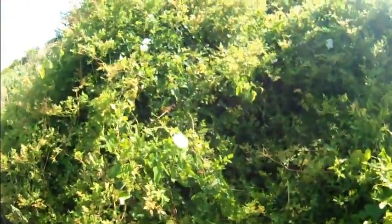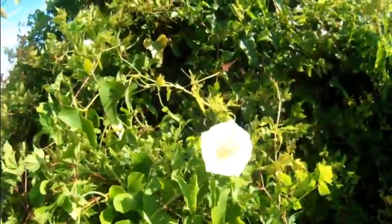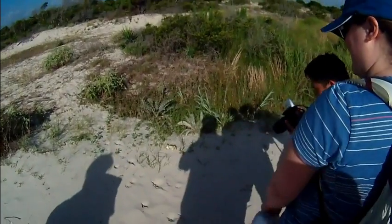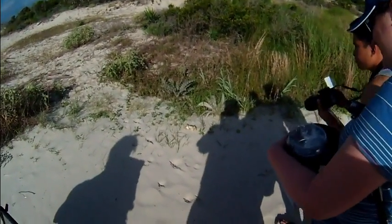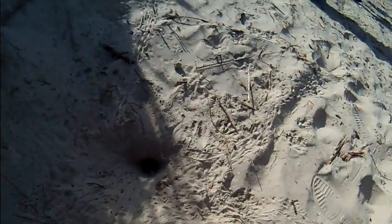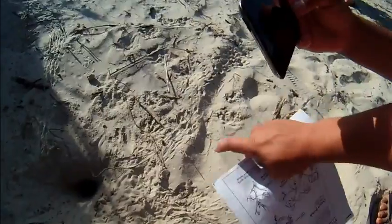Beach morning glory. That one has a grasshopper. Oh, nice. There it goes. Through the dunes. Ghost crab. Ghost crab burrow. It's got crab tracks coming in and out.